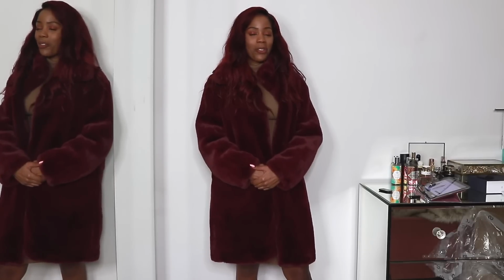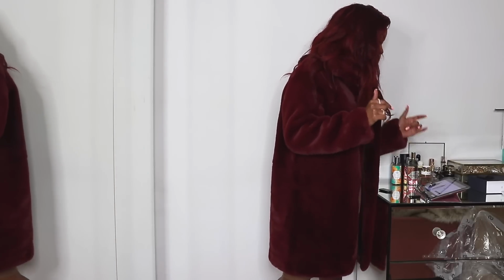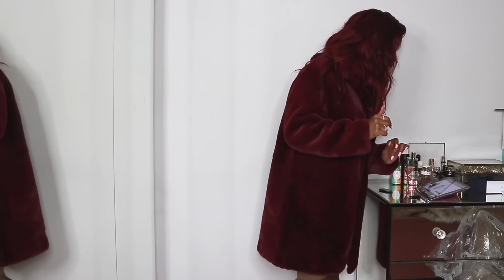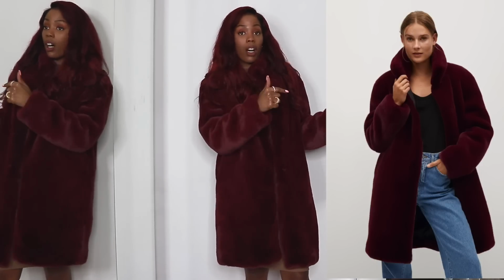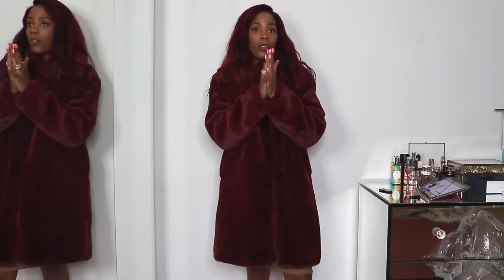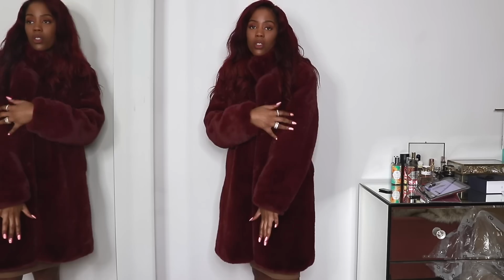Okay, this is my 5th and final coat, and you know what? I love this one as well. So it's a faux fur coat. I picked it up in the red. It's $89.99, and they also have it in the black. Now, just like the faux fur on the collar of that other coat, this is a really nice faux fur. Like, it just feels so nice, so soft, so luxurious.